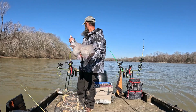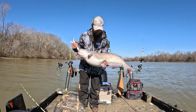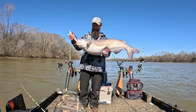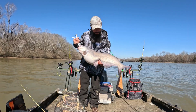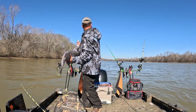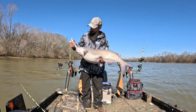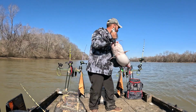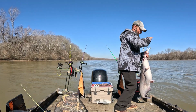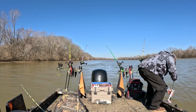There we go. I mean, not the 40 or 50 or 60 I'm looking for, but he is every bit close to 30 pounds. If he's not 30, he sure feels 30 for sure. Heck yeah, buddy, I appreciate that. Look at the back on that dude, the gut. Alrighty, man, I appreciate that. Thank you for the fight. That was awesome. I love catching you fish in this fast current like this. Thank you, sir.